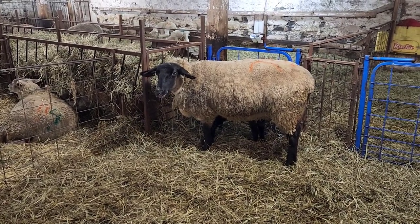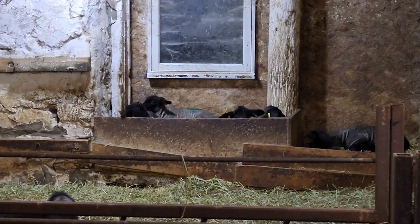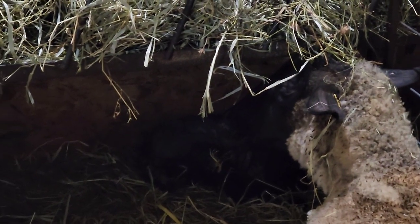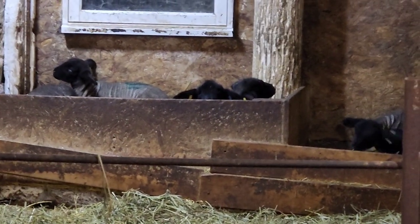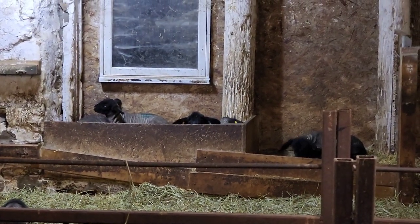To each his own. Dogs, they like the dungeon thing, eh? The little dungeons. Yeah, sheep do seem to like the little caves. If they have the option to go in a cave, they do. But they also like these little boxes that we built on the side of the wall. That's a cluster of the Suffolk lambs in there.